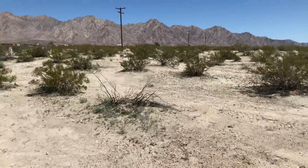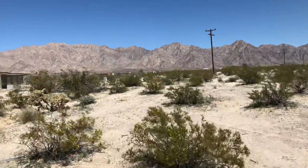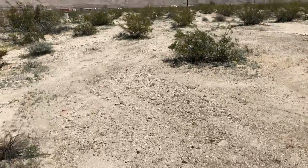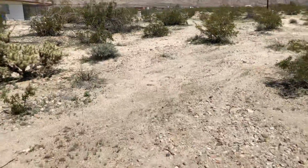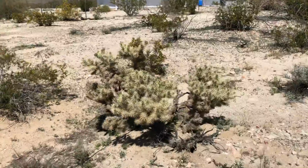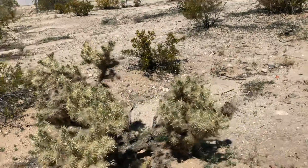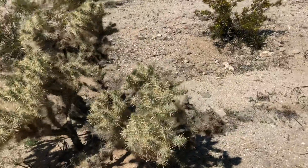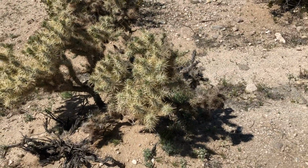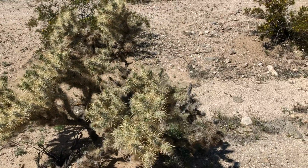It's called a teddy bear cactus because it looks nice and kind of soft, but actually it's horrible. All the little spines are barbed. So if you get a piece of this, in the summer, it dries out and some of it breaks off. You'll see, like over here, how those pieces on the side there are dried.